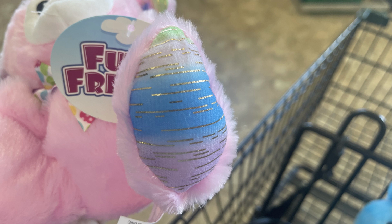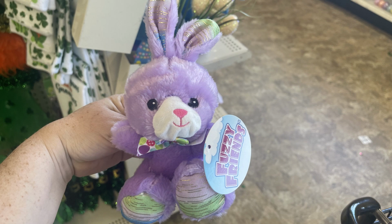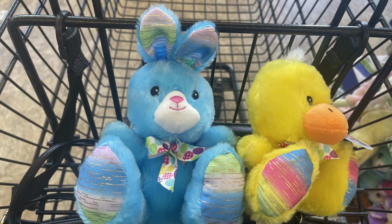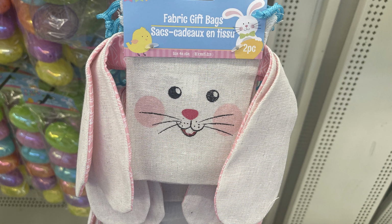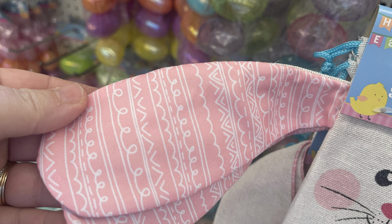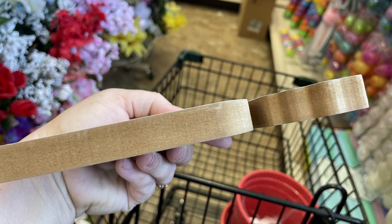Then we've got the furry friends. I love their feet with the gold accent and their rainbow pastel colors on their feet, nice and large. They have the ears and the feet decorated, and they're put up quite nicely in the store this time around. We've got these 2-pack of the bunny bags with the drawstring, and then these large MDF wood cutouts. I love these so much, you guys.